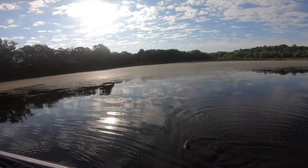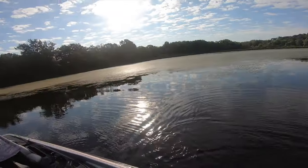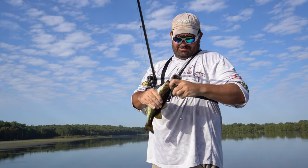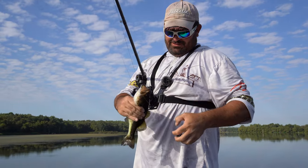Ouch. He's so little, there was no resistance in my rod. Literally left a rub mark on my side. Just a baby.